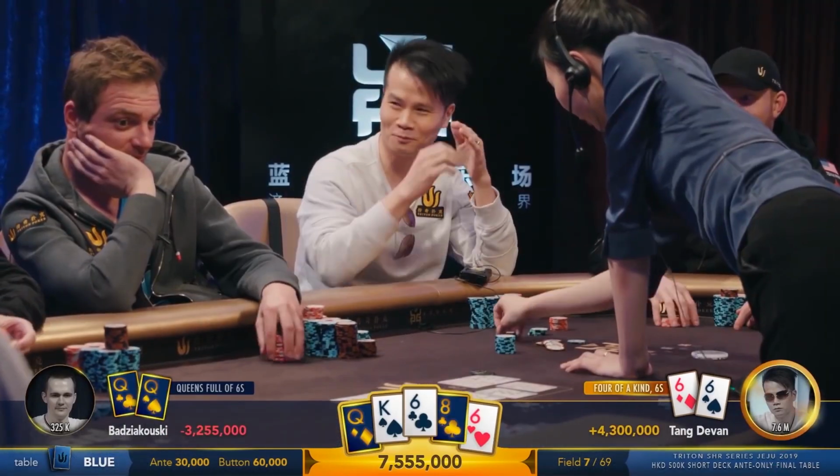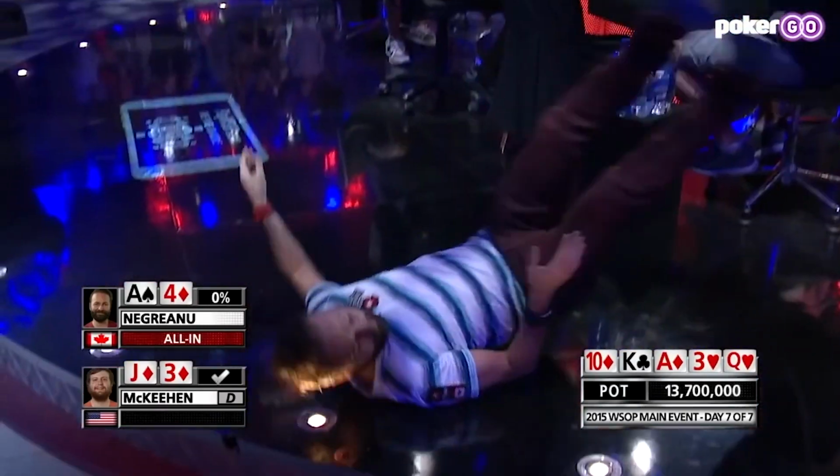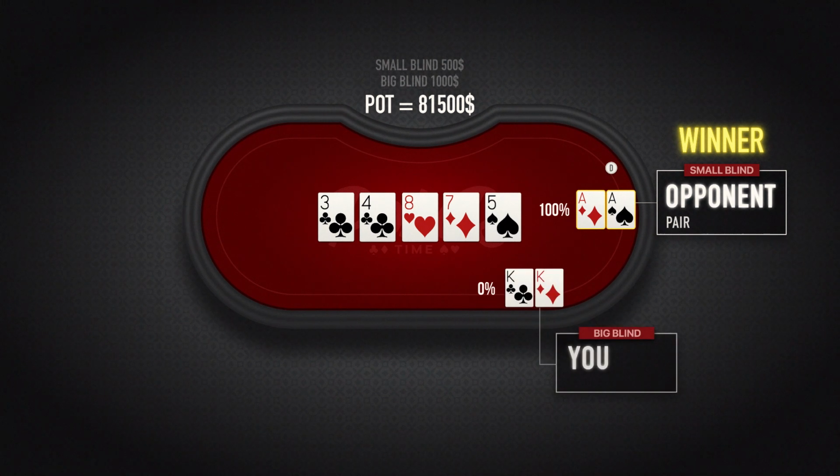Be sure not to confuse a cooler with a bad beat. While they're very similar, there's one very important difference. Let's go back to that example of a pair of aces against a pair of kings. We already know that this is a cooler situation, and the winning chances for a pair of kings are 19%. It doesn't seem really promising, but it's possible to win even in this situation, with an initially weaker hand. For example, by catching a king on the table. So it's called a bad beat for the initially stronger hand.